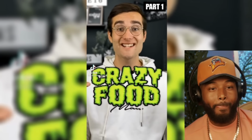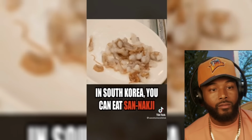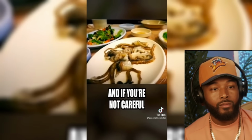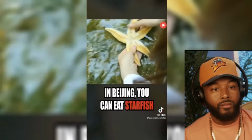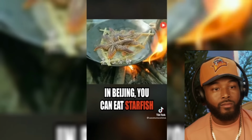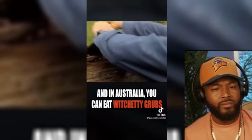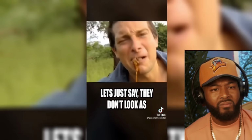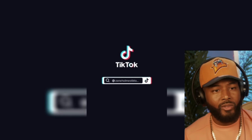These are the craziest foods from around the world. In South Korea, you can eat sannakji, a dish made from moving squid tentacles. And if you're not careful, the tentacles can actually grab you. In Beijing, you can eat starfish from a local street vendor. They just seem a bit chewy for me. And in Australia, you can eat witchetty grubs. Let's just say they don't look as delicious as Pumbaa and Timon made them out to be.